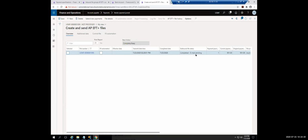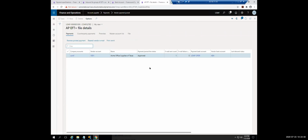So in this case, I completed this, and it kicked off the email process. If there were any remit advices that we had configured for any vendors in this payment run, it would kick those off. In my case, I had it set to post the journal automatically as well. So the email process has run, I just refresh, and now it's going to show me the emails that worked and did not work.